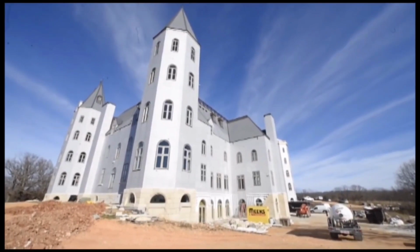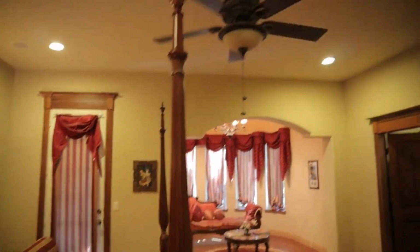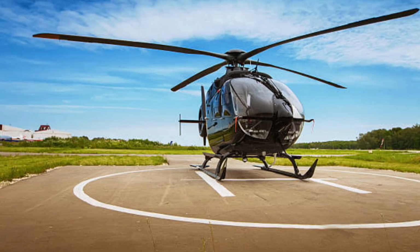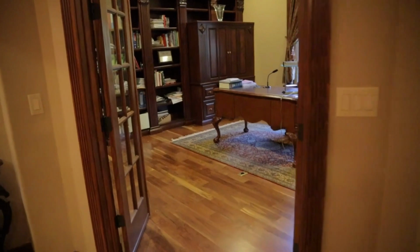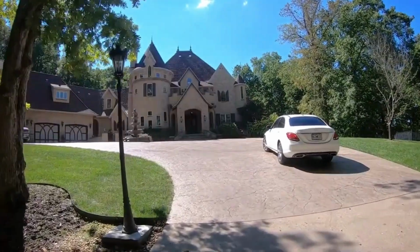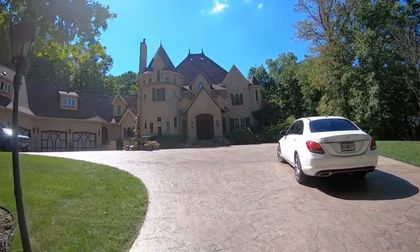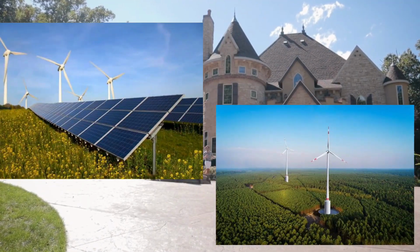Anyway, this mansion is like a mini city. It's got 5 stories, 3 bedrooms, and all sorts of cool extras. There's a spot for helicopters to land, an observatory to gaze at stars, a library to get lost in, a gym to stay fit, and even a music room to jam out. It's got some super green technology. Think geothermal systems to heat and cool, solar panels, wind turbines, and even a system to collect rainwater.